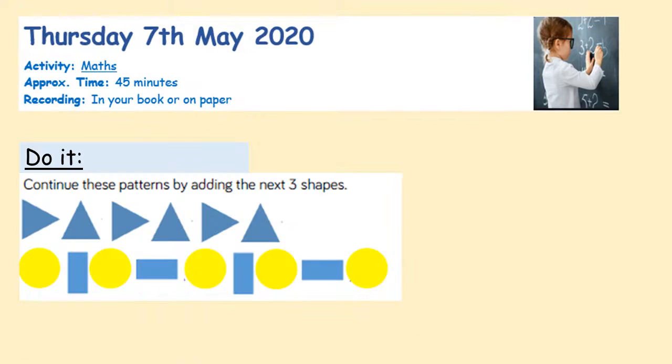Good job. So if we have a look at this pattern here, I want you to draw this in your book. So I want you to draw your triangle with the base at the side, and then the base at the bottom. Base at the side, base at the bottom. Base at the side, base at the bottom. And I want you to draw the next 3 shapes in this pattern, and then the one underneath that you can see.